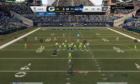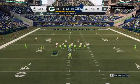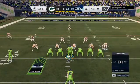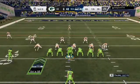Gotta go, in and out. Let's go. Let's go double count right here. Double count. Twist. Hey, switch gears.